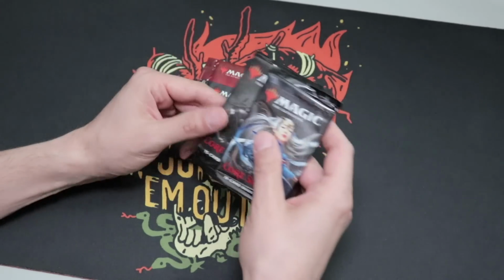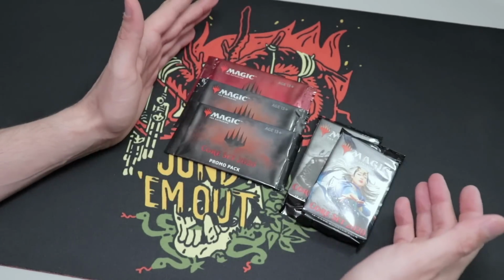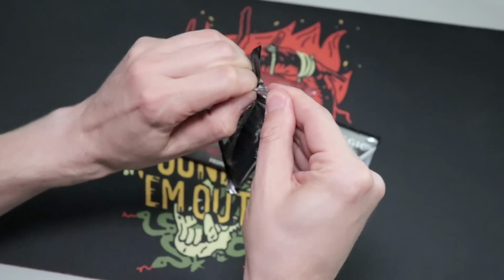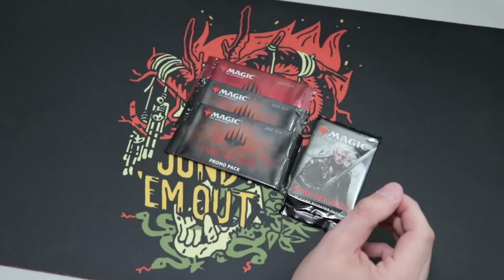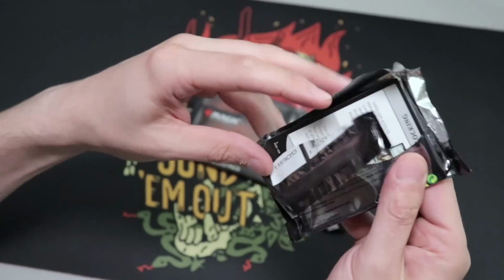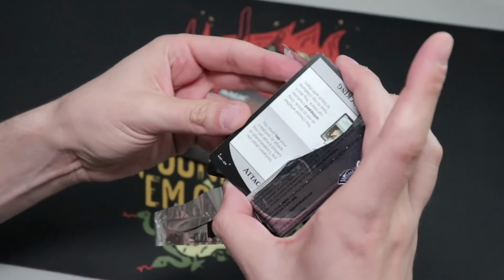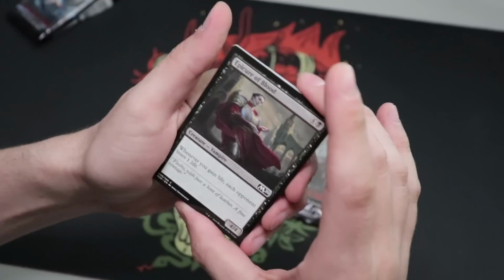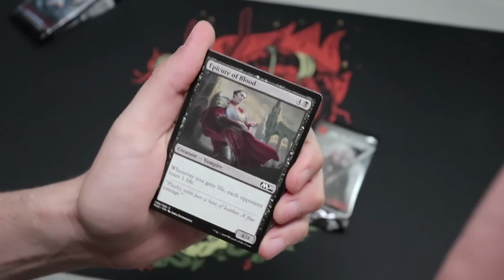So just to kind of really quickly dive in, we'll start with the Core Set 2020 packs first, and I won't spend too much time on this video, but I wanted to jump in and crack some packs and see what these new things are looking like. I'm excited for the tokens, the Core Set 2020 opening experience. We'll go ahead and experience this together. I'll slow roll it because I'm just excited for these new cards.